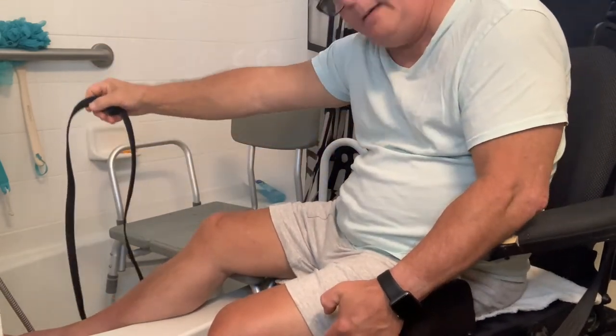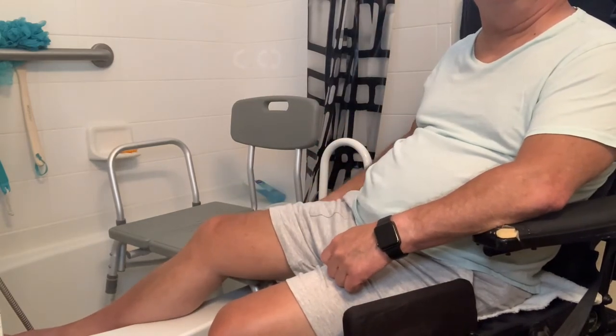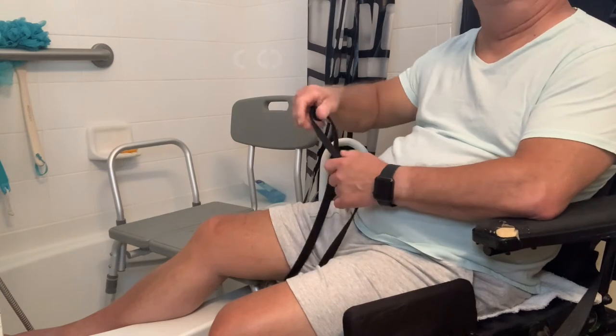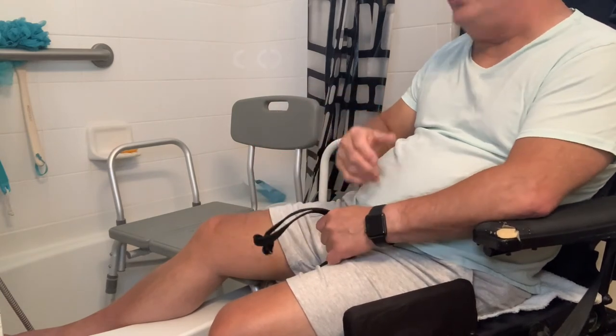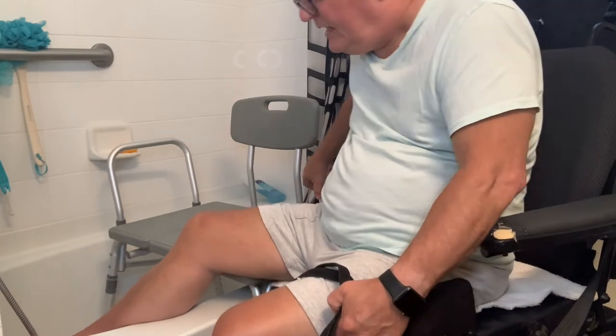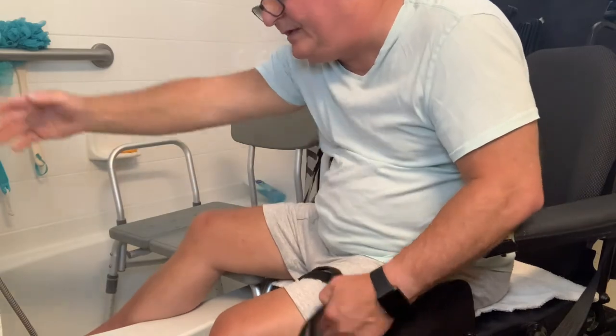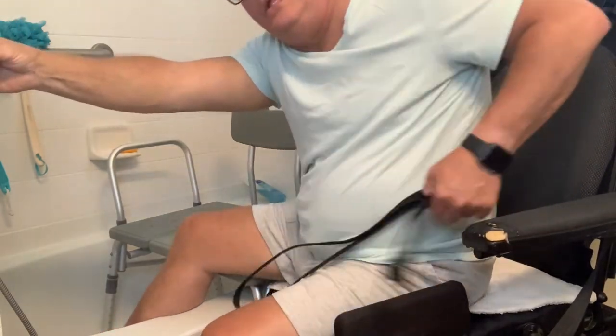This is a bench seat that I had to order. I used to have a shower chair, but I had to trade it in for a bench transfer seat. Not that I like it. I did like the chair better because it had more support, but this works.